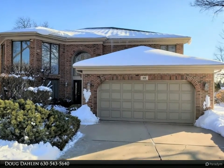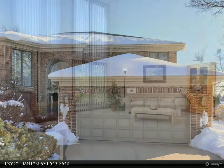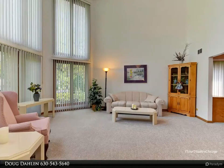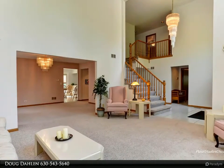Motivated seller looking for an offer. Don't be afraid of Elmhurst Road. The moment you enter the 2-story foyer, you will feel right at home. Spacious open floor plan offers brick turret front with 2-story wall of windows for plenty of natural light.